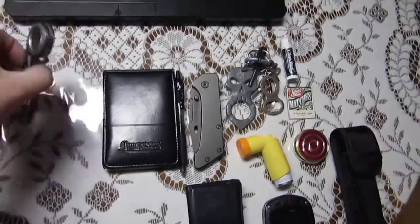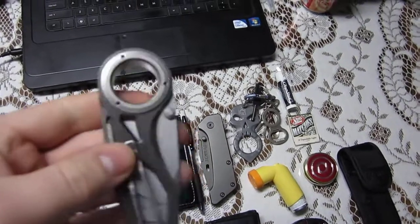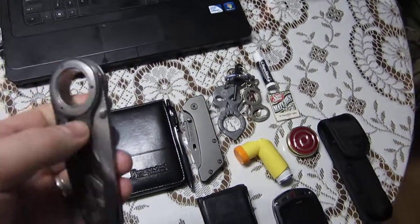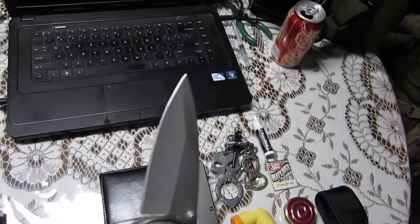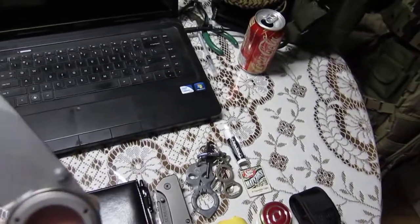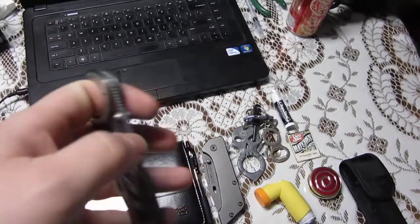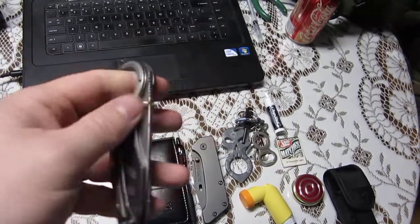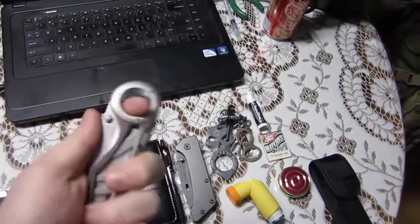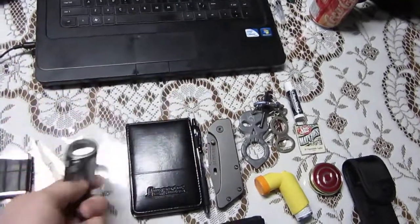And then my trusty Gerber. I love this thing. I still am really hesitant about getting rid of it because it's super lightweight, but it's super heavy duty. It's super sharp. I keep a really nice edge on it. I don't know what this particular knife is called. I know you can get it at like any Walmart for like 30 bucks or something like that. So this is definitely still going to be a possible day-to-day use. I'm not entirely sure yet.